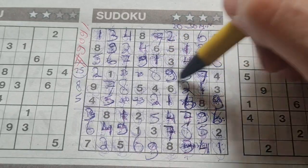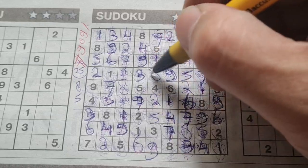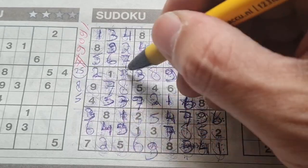7 and 3, we have 7 now in this row, no 7 there, 7 should be here, and a 3 goes there. 3 and a 6, we have a 3 in this row, no 3 there, 3 should be here, and a 6 goes there.